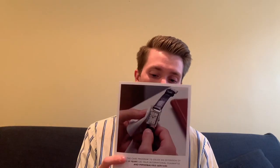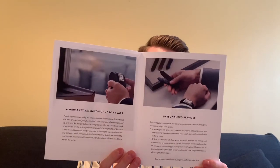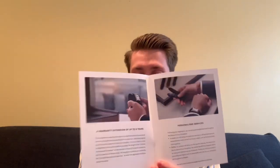And then once you open it up, the first thing that you get is actually this care program booklet right here, where they talk about Jaeger LeCoultre's servicing, essentially just going over the 8-year international guarantee, personalized service, all those types of things. It was cool that they are focusing on their relationship with you. It's a little bit different than some of the other catalogs I've gone through.